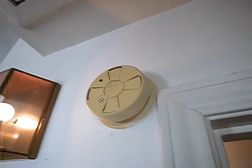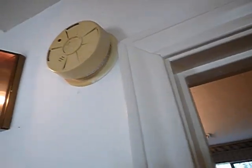This is the attic pull-down ladder. This door does not latch. Does not lock. The smoke alarm works when I push the button. You should want a new one. You do want a new one. And it swings closed on its own accord. How about that?